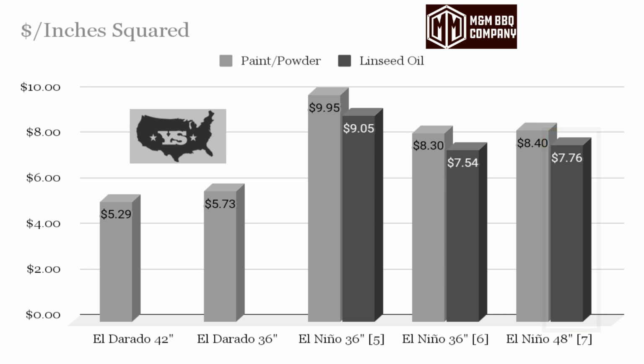Now, when we go to the 42-inch El Dorado, we see that it is $5.29 per square inch. So that is actually the best deal per square inch, that larger El Dorado, if you're looking for bang for your buck, I think, in this matchup. And now we're going to move on to insulation.